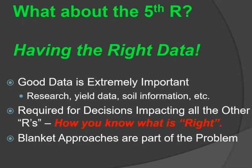But that data, that fifth R, is required for the decisions that impact all the other R's, which is the answer to the question, how do you know what is right? So all those right things, we have to have the data to know that it's right. And so many times I've seen in my career that blanket approaches are a part of the problem. A farmer says, well, I know I need fertilizer, so I'll go to somebody that sells fertilizer and they say, hey, all you need is this, just put it on, no problem.